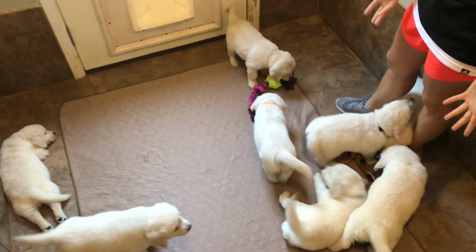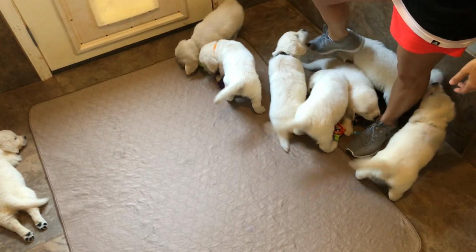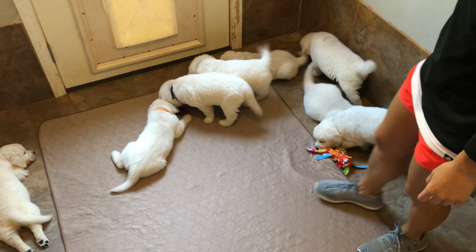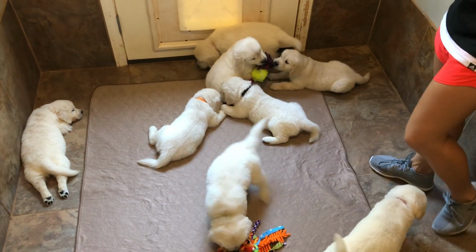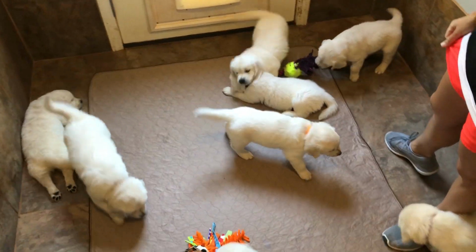You can barely see their collars now, so I will stand and hold all of them so you can see them. And as you can tell, it's difficult to walk around in here. They like my shoelaces. They like everything. So they are all over me. But very, very playful, active puppies right now, which is great.